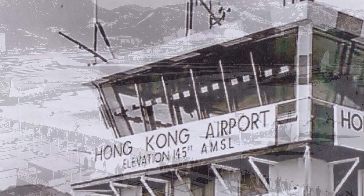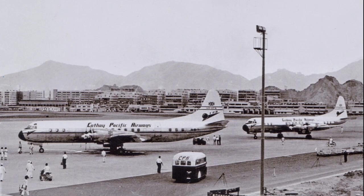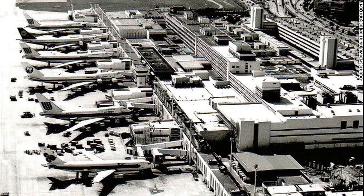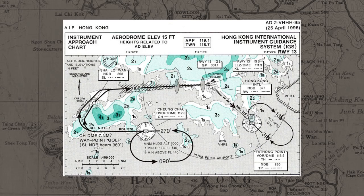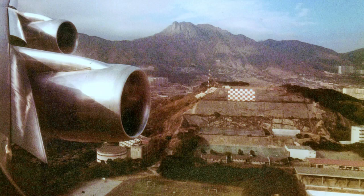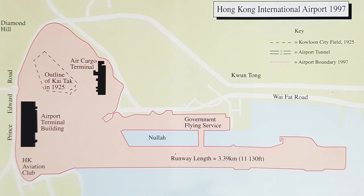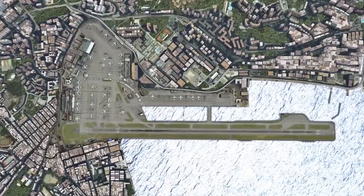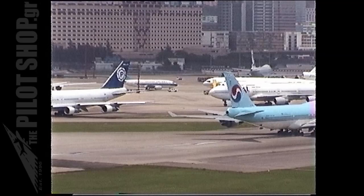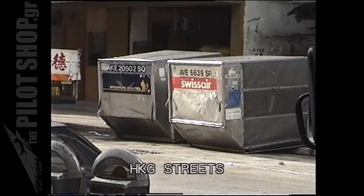In 1962, a passenger terminal building was built and turboprop aircraft were being replaced by jets. In 1974, the special visual approach of runway 13 was replaced by the instrument guidance system, IGS. In 1975, the runway was extended to 3,390 meters for long-haul flights. In the following years many expansions took place. In 1996, Kai Tak Airport reached an important milestone when it handled 29.5 million international passengers and became the first in the world for international cargo.